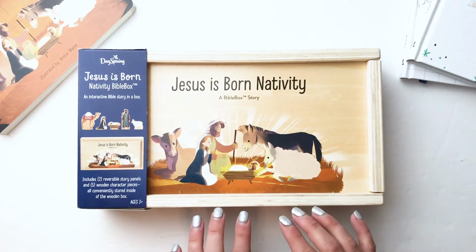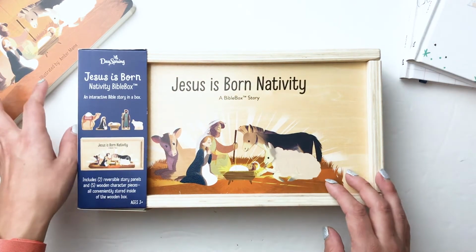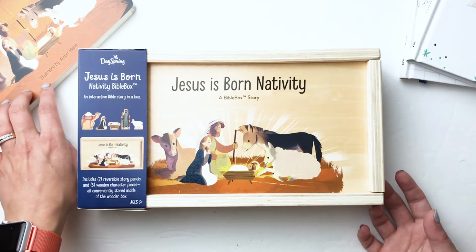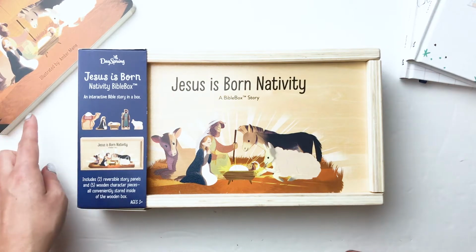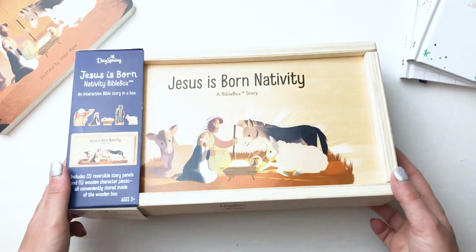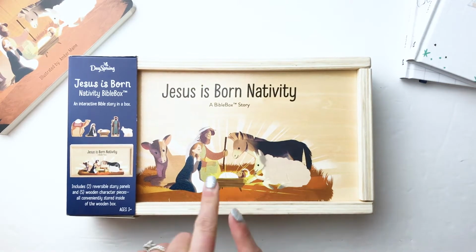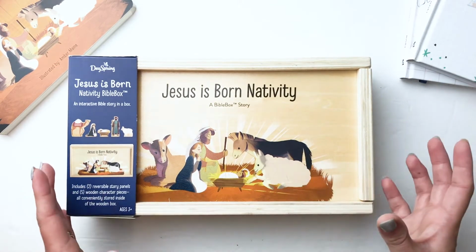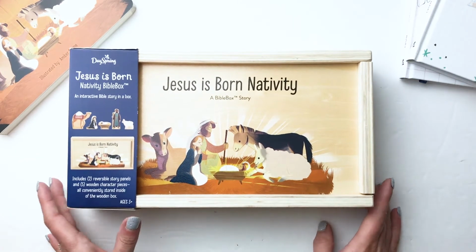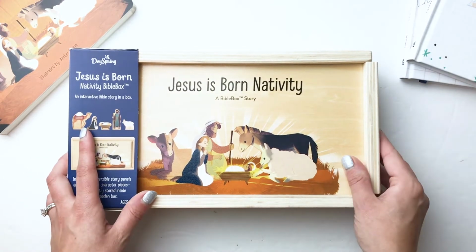I love this one. This is the Jesus is Born Nativity Bible box, and it's really cool. Instead of just having your typical book, which is great, this is actually a little bit more than a book, so that makes it more fun. Instead of just reading a nativity story, this makes it something very interactive that will definitely keep your kids' attention a little bit better, and it makes it into something you can display, with their own little nativity set in their room or somewhere in a family room where you will read it and look at it every night. So that's one thing that I really love, and let's jump in and I'll share it.